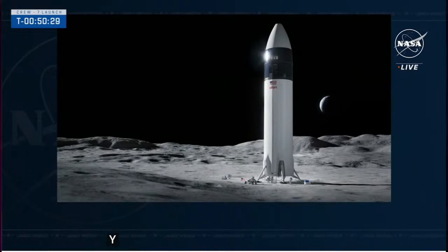SpaceX is providing the lunar lander, which will return astronauts to the lunar surface for the first time in 50 years under NASA's Artemis missions. With the ability to deliver cargo and people to the lunar surface, we'll be ready to help humanity build a sustainable presence on the moon and learn how to live off-world before the next step to Mars.